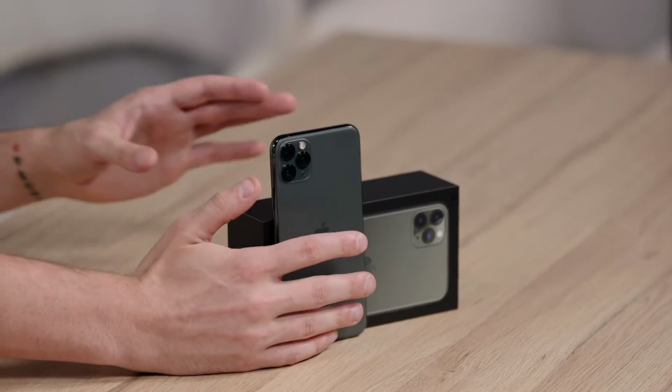Okay, I found this on the web. Interesting. Another thing about this battery and the phone is it's the first iPhone to come with a fast charger in the box, which is an 18-watt fast charger.